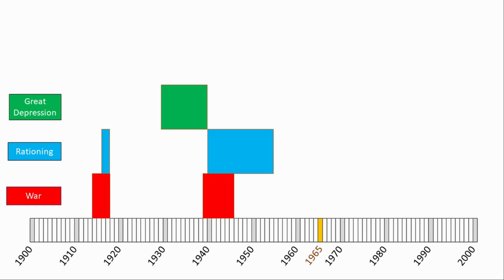And in fact, in the UK, although the level of suffering and poverty was not as severe as it was in the United States, it was an economic depression that really lasted for the duration between the two wars. And so we've got this whole period of scarcity. Starts really in 1914 and carries on until the mid-1950s.